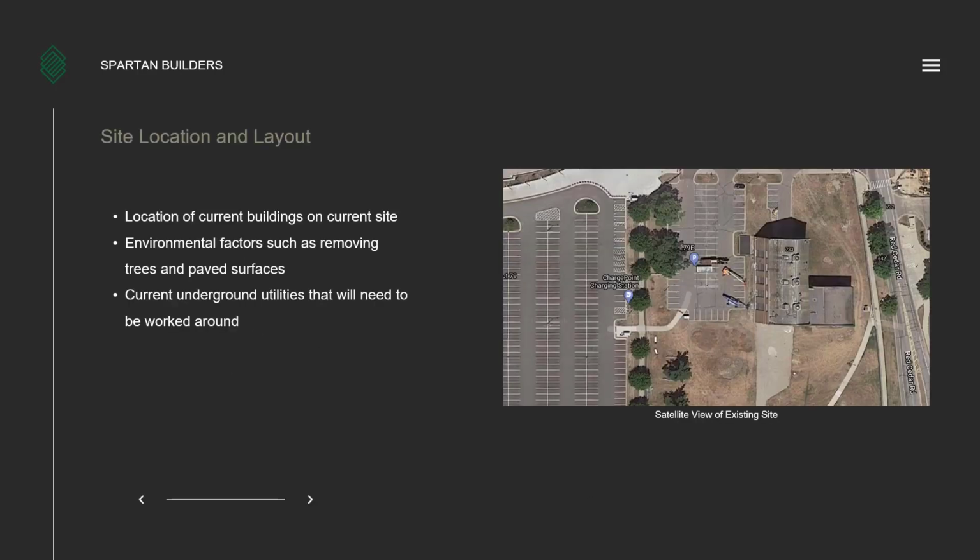The image on the left shows the current location of the Shaw Lane Power Plant building, and the important considerations for the location of the new structure are going to be environmental impacts such as removing trees currently on the site, and also the addition or removal of paved surfaces. Also, the location of underground utilities that may need to be worked around also has to be considered in the position of the new structure.